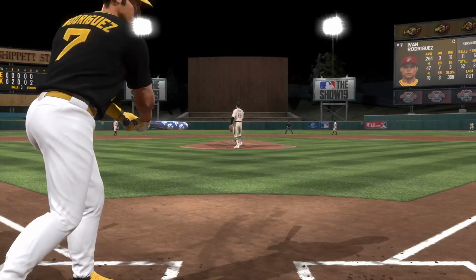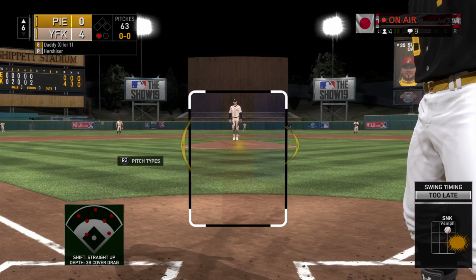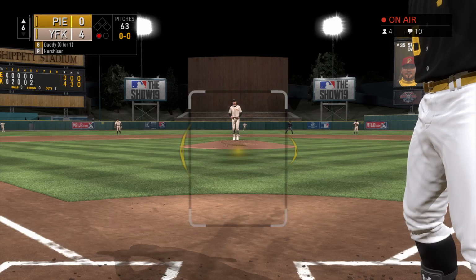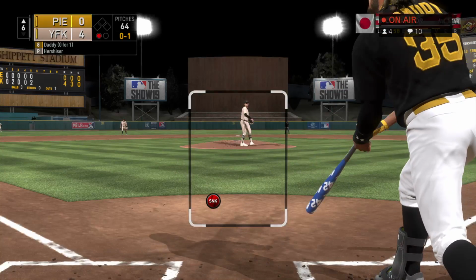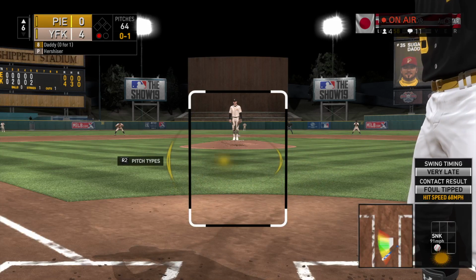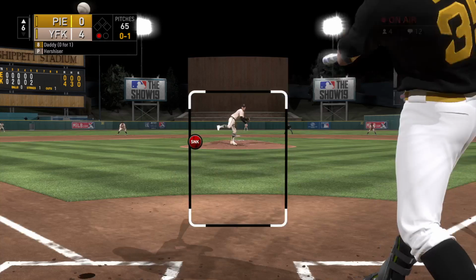Struck him out. Settling in now, Daddy. He was a strikeout victim in his first try. Yeah, but it was a good changeup, Matty. Good arm action on that pitch. Look for him to try and stay back a little bit more. Let the ball get a little deeper. Don't be shocked if this pitcher tries to rush a heater right here.